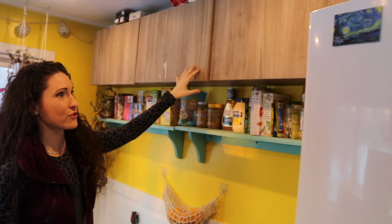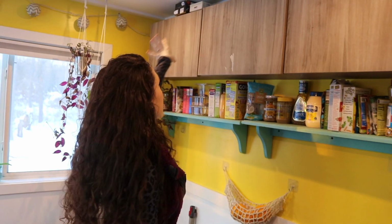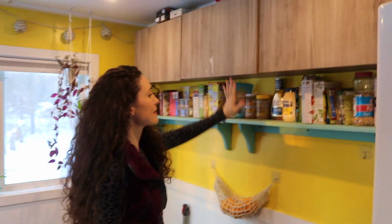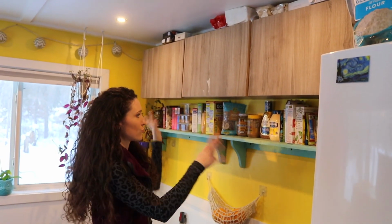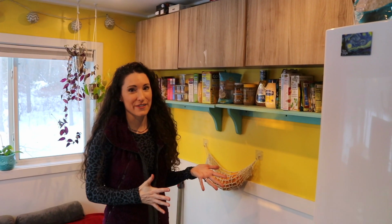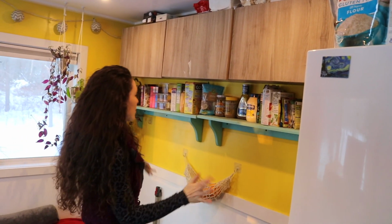This is kind of like our pantry area. We put some stuff on top of the fridge, we put some things on top of those cabinets, and then we put in shelves to hold some of our other dry goods. Storage is definitely a challenge in the tiny house. You have to get creative with where you put things.